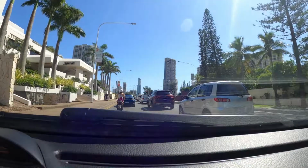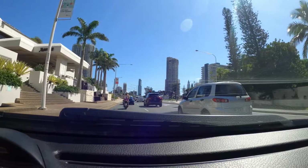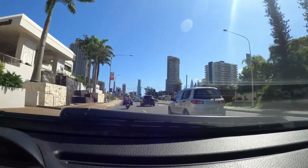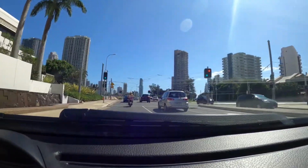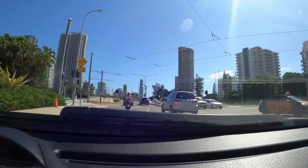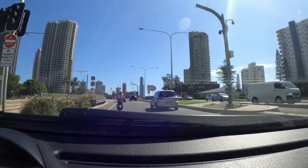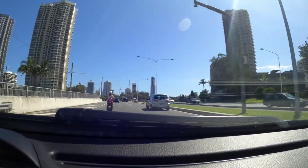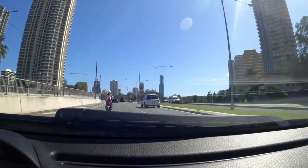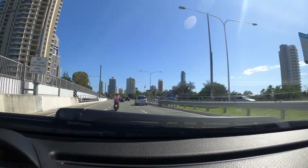So on the left, right here is the Marriott Resort. Beautiful water fountains at the front. Expensive? Yeah, it's okay actually. I've been there for dinner. They have a beautiful seafood buffet. It costs about $80 Australian per person, but it's all you can eat, and it is very nice food actually.